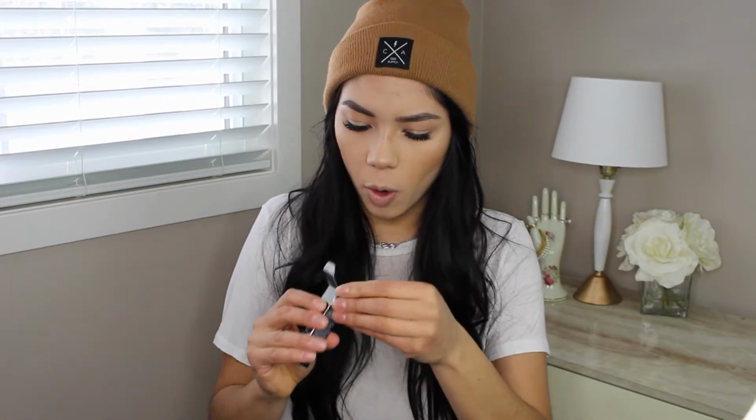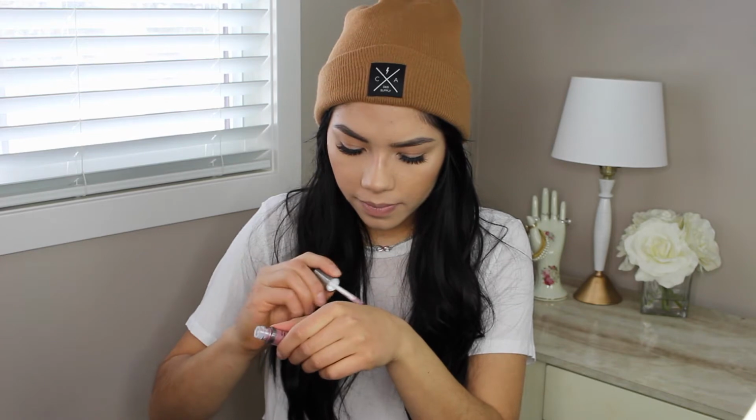This is actually the first time I'm opening it. Ooh, so I think you can use this on your eyes, as a highlighter, as a lip topper. It's just like a holographic pinky purple, which I don't use a lot of those colors. So this month was kind of like a bust for me.